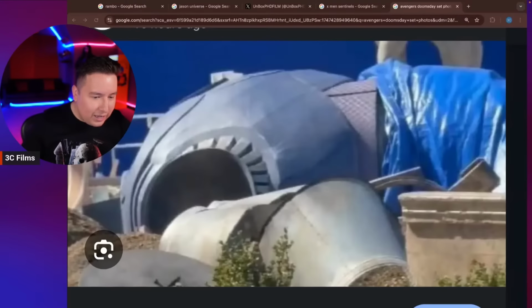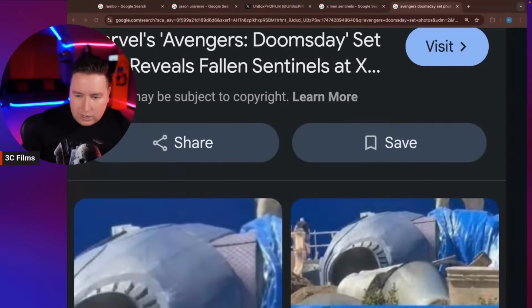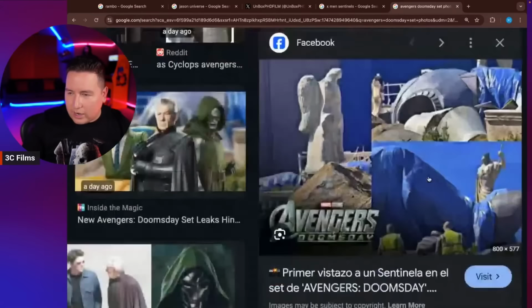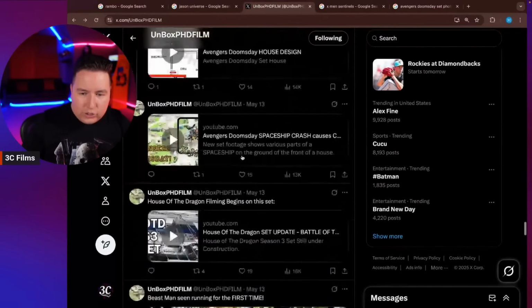It's something like that. Someone said scroll, there's more pictures. Is there more pictures? I don't see any more pictures. I'll keep looking. These are the foot and whatnot. I'll keep looking to see if there's more. But again, these are the statues and whatnot.